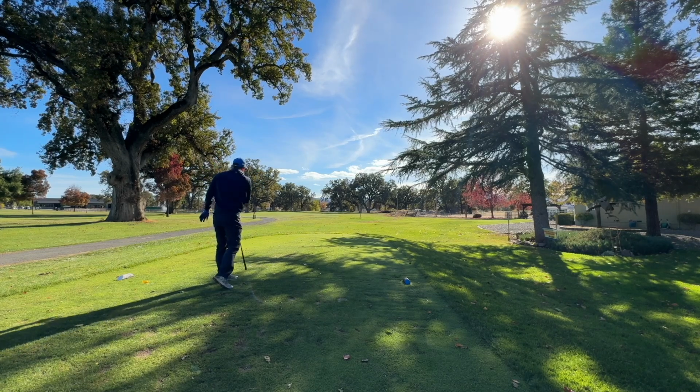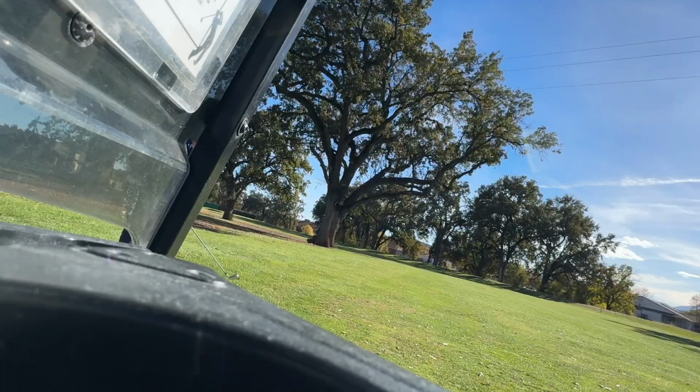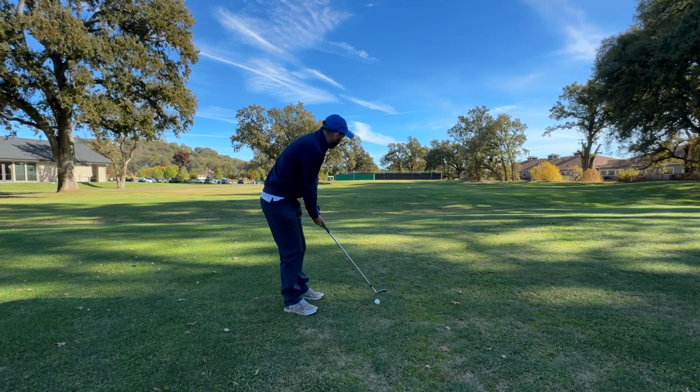I hit a hybrid. My swing is looking weird to me, but maybe it's just me. And I hit basically a tree, and it's like you have to thread the needle. This is what I was saying, like, the course has a lot of strategic elements. I didn't hit a bad shot. I just didn't hit the shot that was needed, and this made me feel like a player.